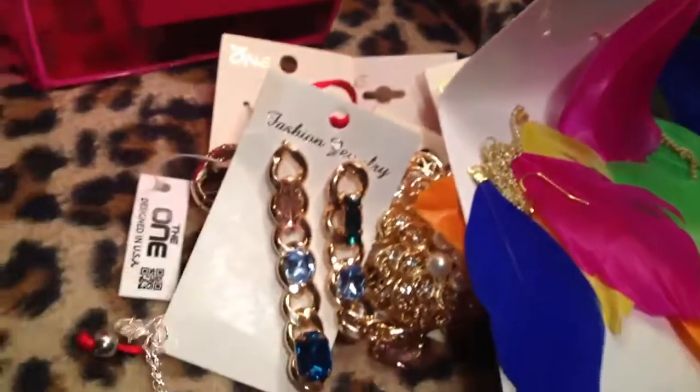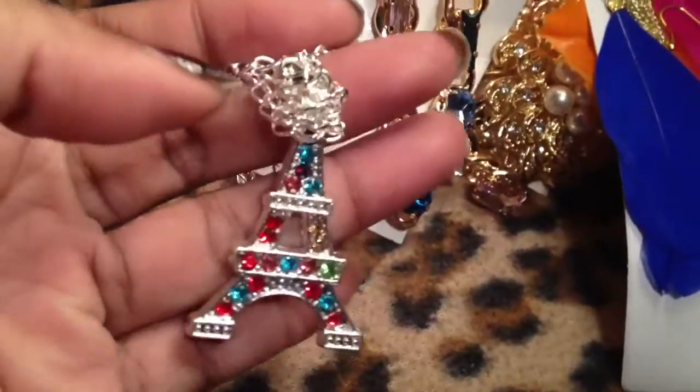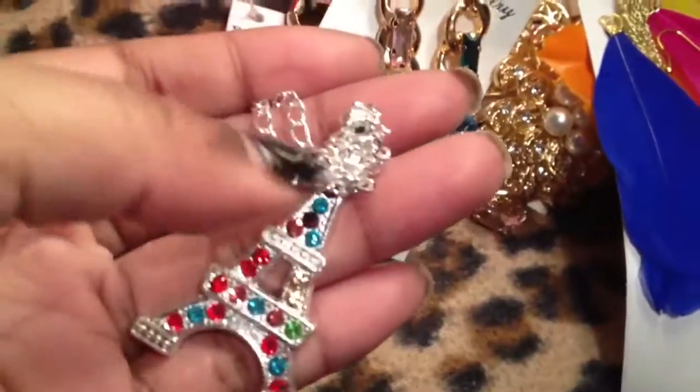Hurrying. I got this colorful Eiffel Tower necklace. So cute. I have the chain wrapped around.